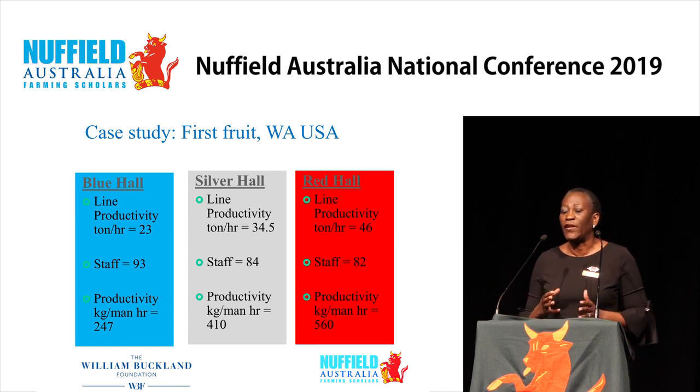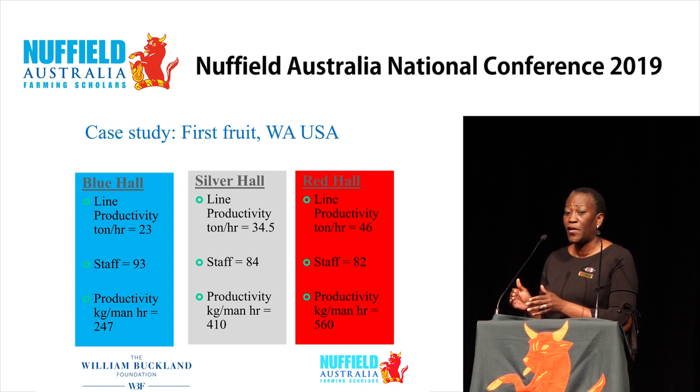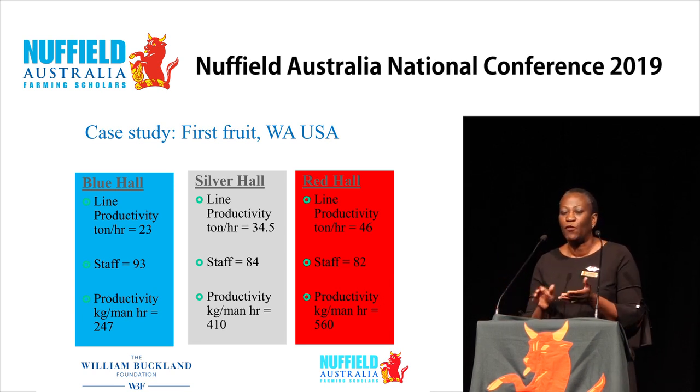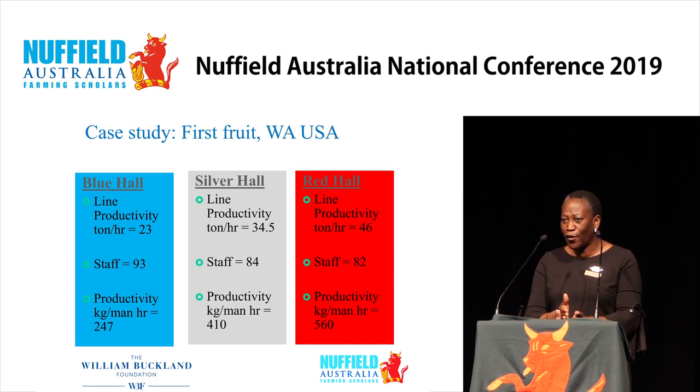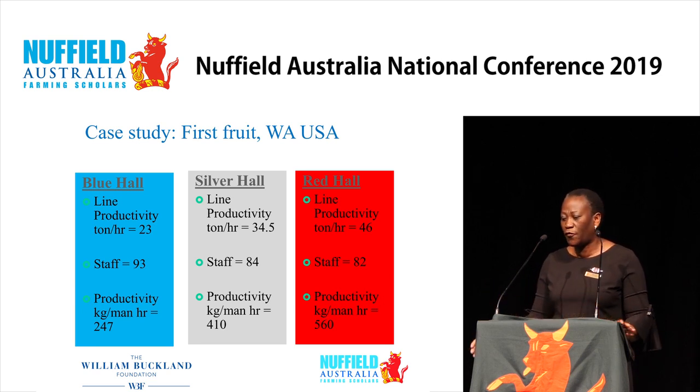So what they have done is they still decided to have that particular hall where it's commit to pack, not much automation in that hall, and then step it up to the next level for the silver hall, and then the next level for the red hall. So with that, I was able to say, well, this is a business where everything is the same. How they want to run their operation is the same. Their management system is the same. Then that means that there is a difference, definitely, based on the level of automation that you've got.